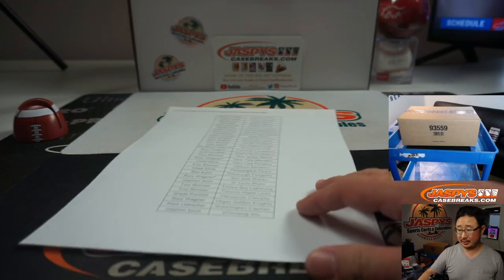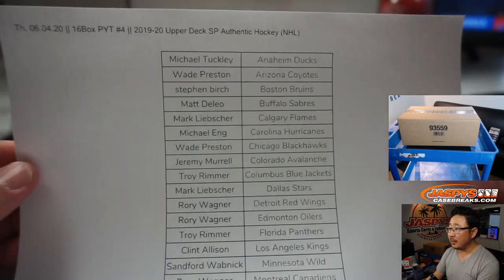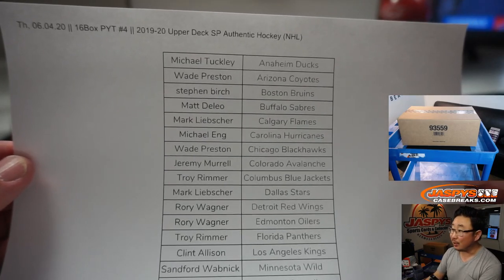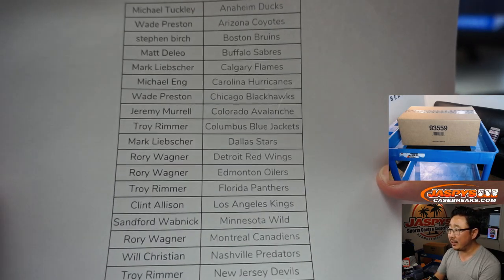So let's get to it. It's going to be an hour and a half break, so we're going to do an autograph recap at the end. If you're looking for that, just fast forward to the end. If you're watching live, you're stuck with me. Pick your team 4, 2019-2020 Upper Deck SP Authentic Hockey on the 4th, Thursday already in June.